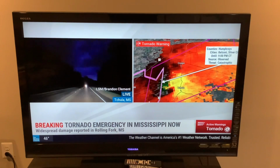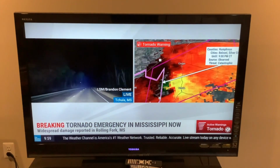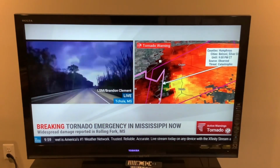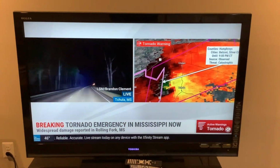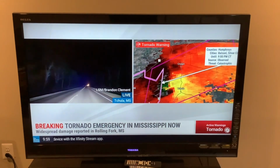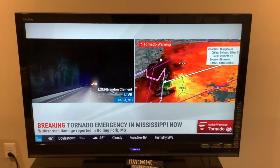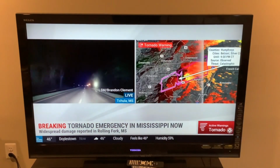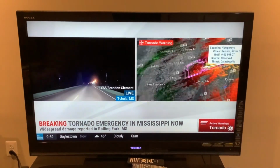If you're anywhere here in and around the Tchula area, just to the north, heading just south of the Kruger area, if you're in these areas, you want to make sure you're getting into your safe zone immediately. That's where you want to be. A low floor of a sturdy structure and getting away from the windows. An interior room like a closet or a bathroom is where you want to be, because again, this is a tornado emergency. This storm has had a history of causing many issues and causing significant damage.